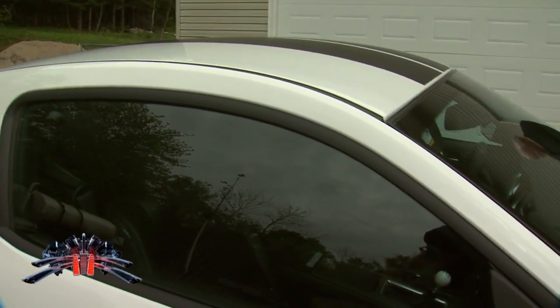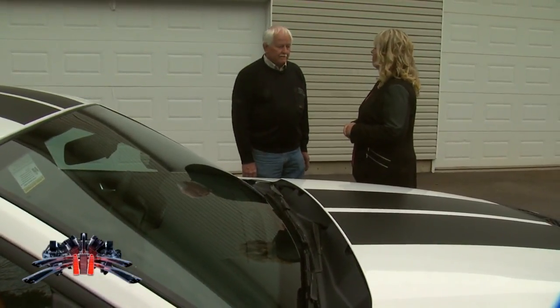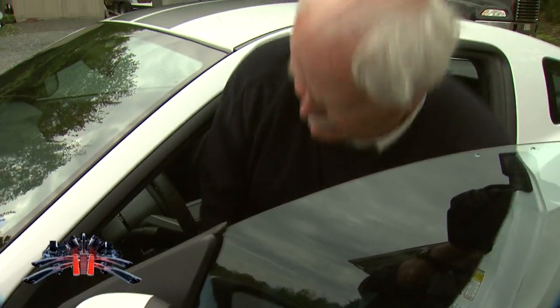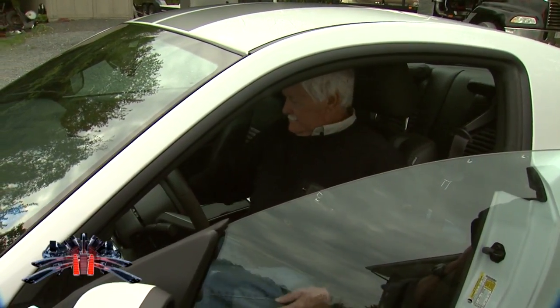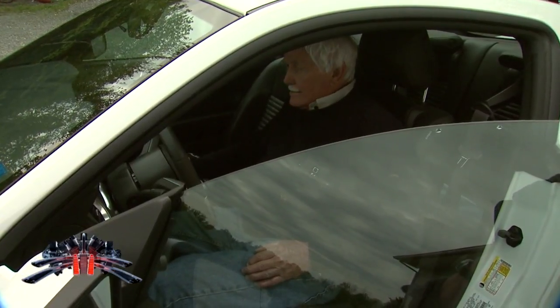Tell me about this car again. It's a 2014 GT500 Shelby. Has a supercharged 355 cubic inch motor, 662 horsepower.